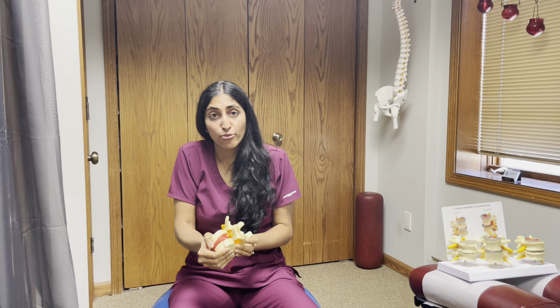What does a disc look like? It looks like a jelly-filled donut, where the middle of it is a softer material and the outside of it is much more fibrous. Now, if you were to just put a little bit of pressure on a jelly-filled donut, you would get a bulge. So some people will have a disc bulge, and those can absolutely resolve if you do things like traction, stretching. You can even get on an inversion table, chiropractic, Pilates. All of those things can really help you with a bulging disc.